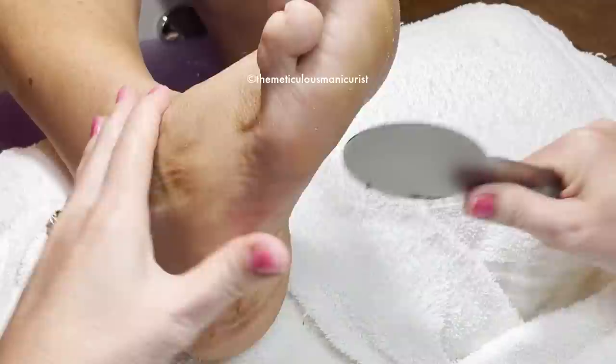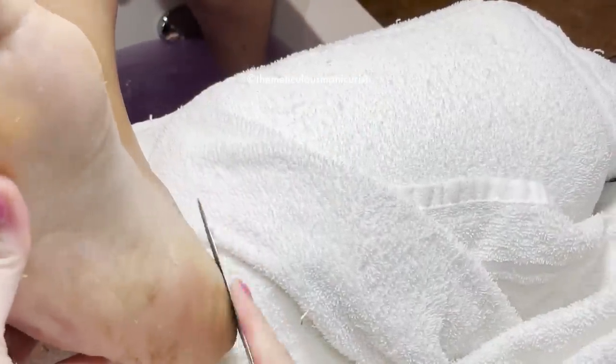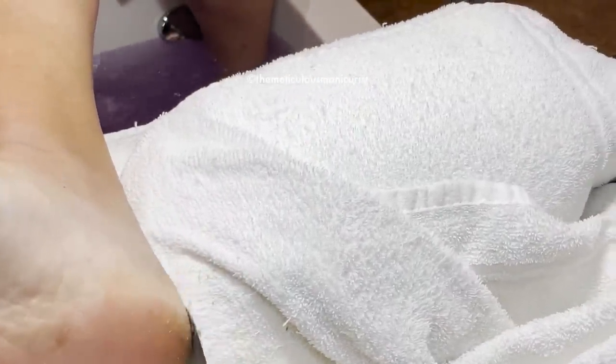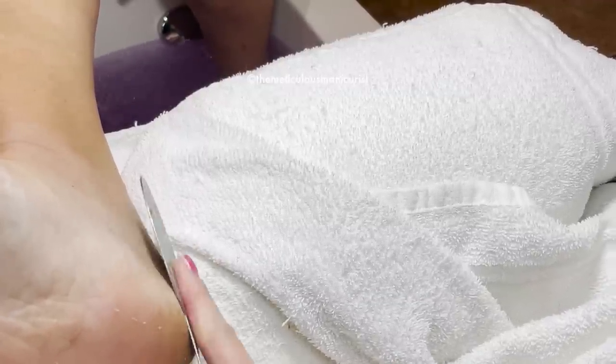I'll have to tell Joanne, because this would be a good trip for her, but we have the same thing with the calluses that are hard to get rid of. I'd probably go barefooted by far more than she does.